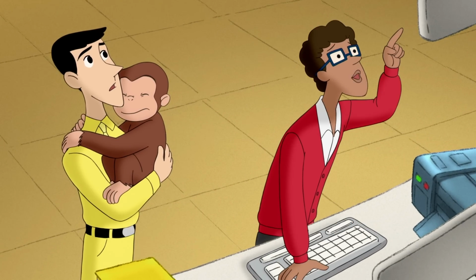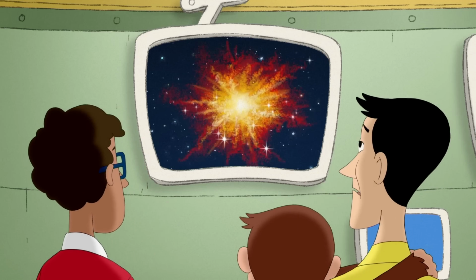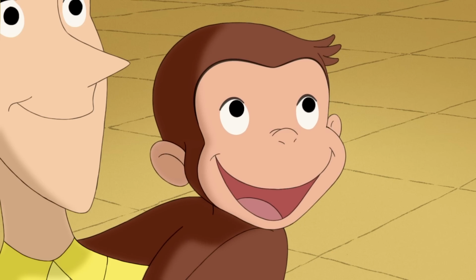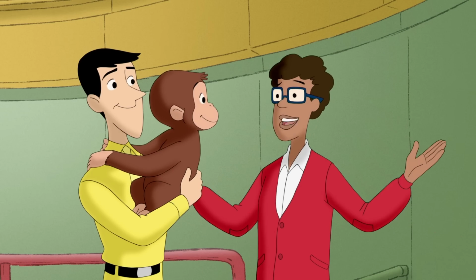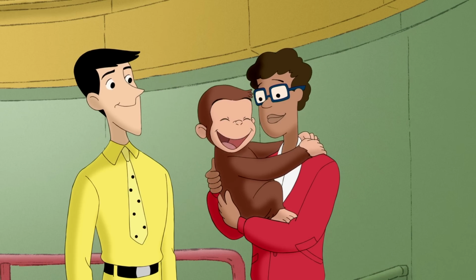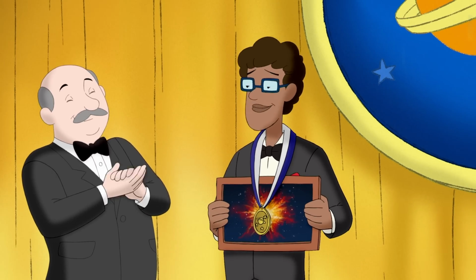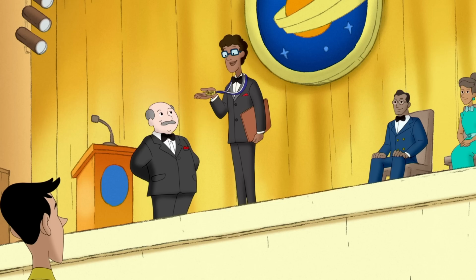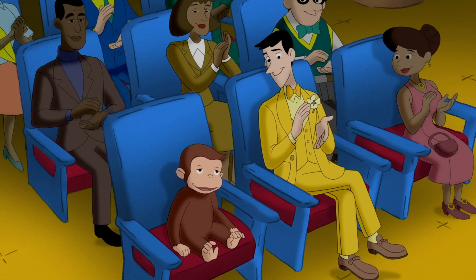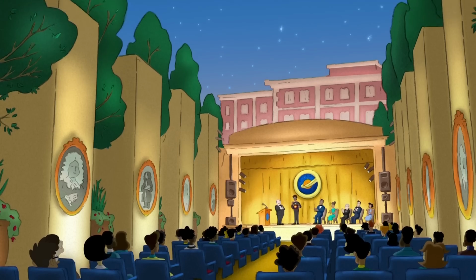Wait a minute. Look at this! It's an exploding star! A supernova! Quick, failsafe, photograph it! I'm way ahead of you! Oh, George, this is much better than Comet 331P! Oh, thank you, George! Other astronomers had photographed the comet, but only Mr. Griggs saw the supernova. I couldn't have done it without my curious friend, George. George was happy that Mr. Griggs got the award, but he was even happier to learn a little more about the stars.